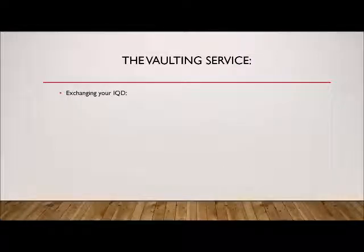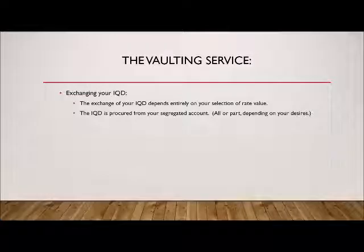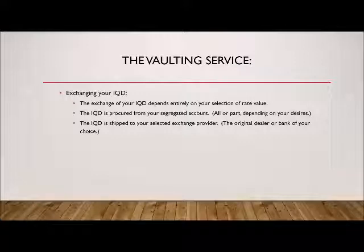So exchanging your IQD through the vaulting service looks like this. Now, the exchange of your IQD depends entirely on your selection of the rate value. They don't do that for you. The IQD is procured from your segregated account, all or part, depending upon your desires when you want to make the exchange. The IQD is shipped to your selected exchange provider. That can be the original dealer or bank of your choice.